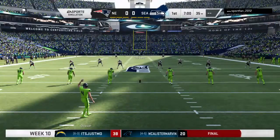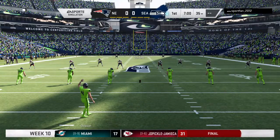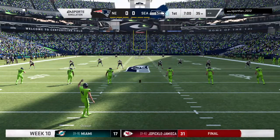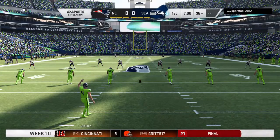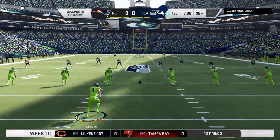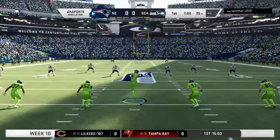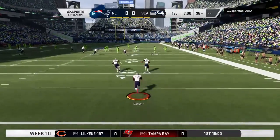Fireworks, pyrotechnics, you name it. This crowd is ready as their guys get set to match up between the New England Patriots and the Seattle Seahawks. The shadow's starting to get a bit longer. Week 10 of the NFL season is here, and we're underway on EA Sports.